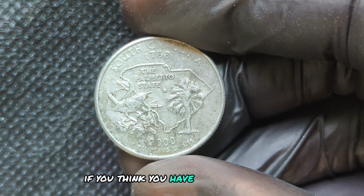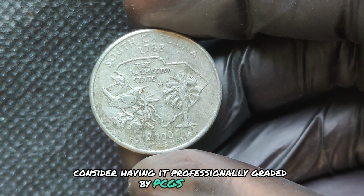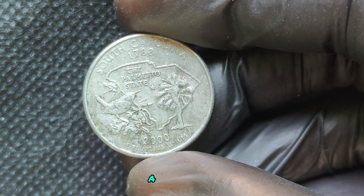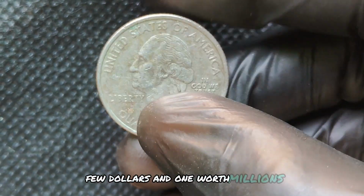If you think you have a valuable coin, consider having it professionally graded by PCGS or NGC. A high grade can make the difference between a coin worth a few dollars and one worth millions.